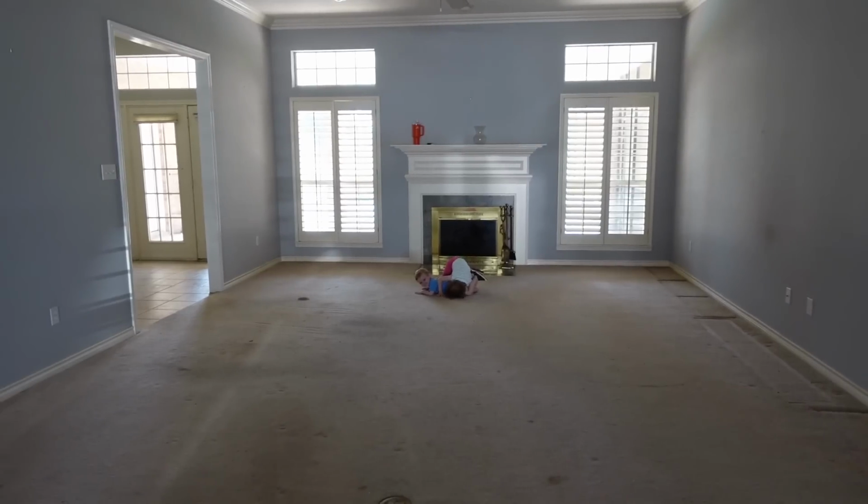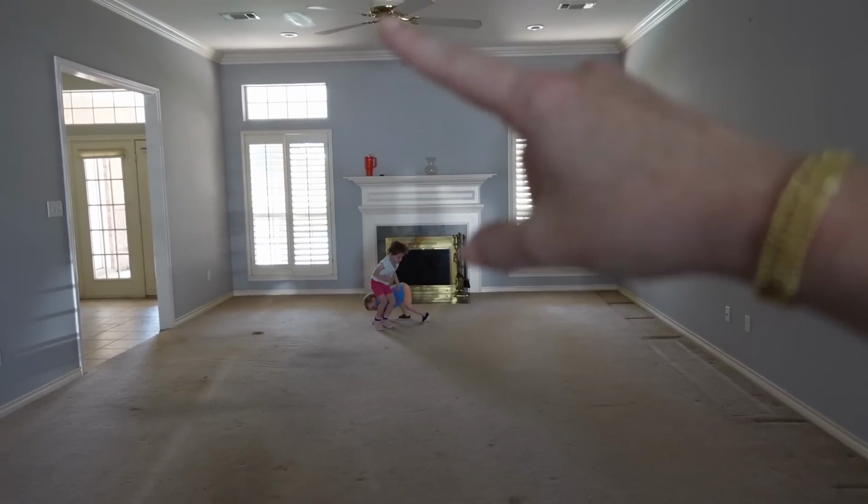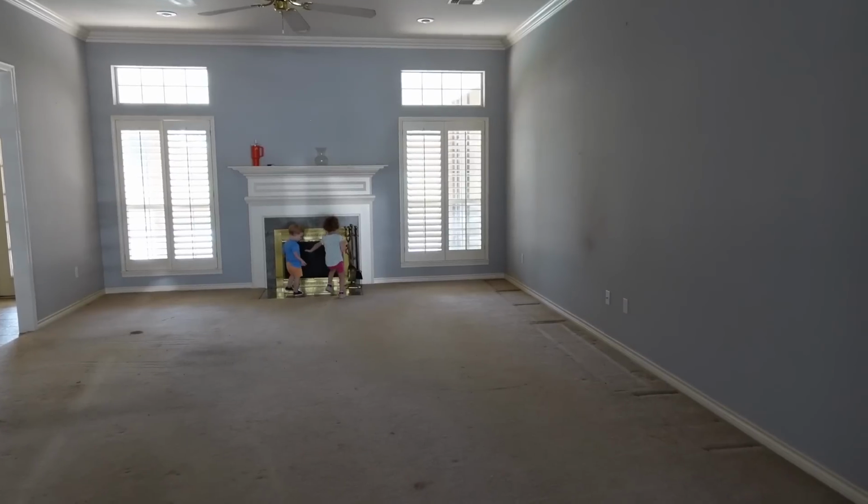So we have not decided definitively on a layout. We've toyed with 2 couches facing each other, and then using one of the frame TVs up above the mantle.